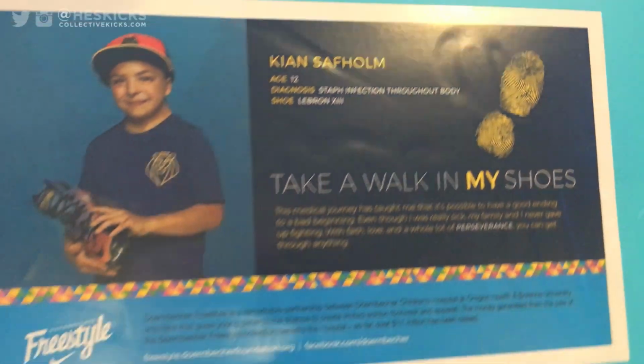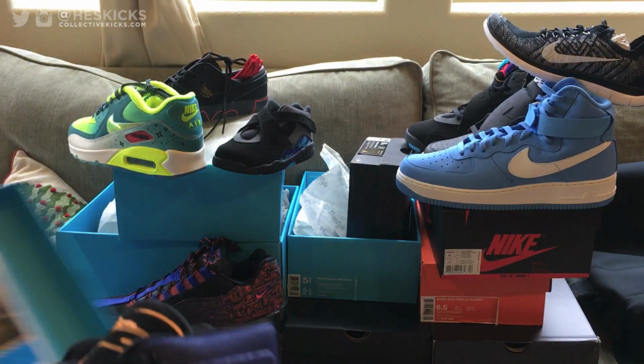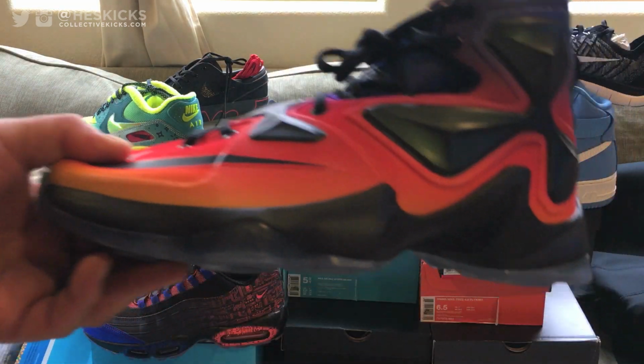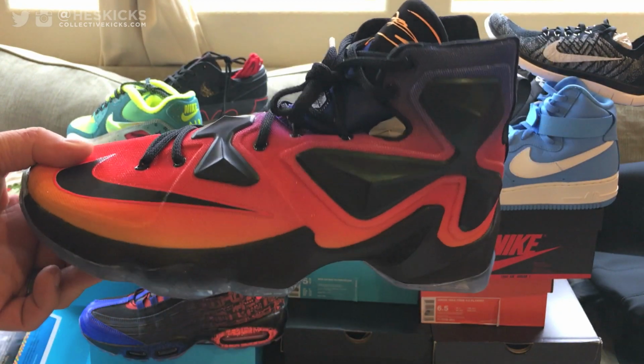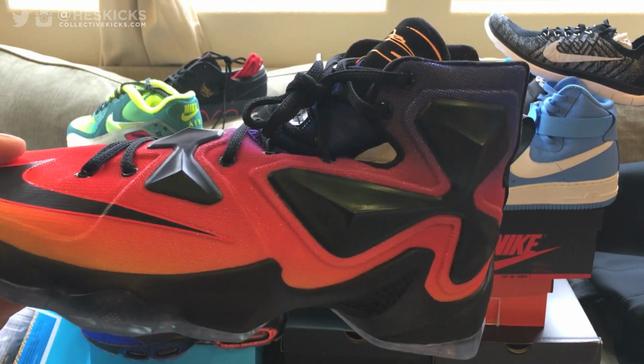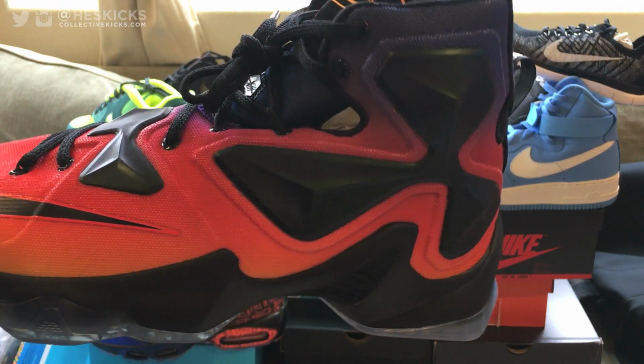This is Kian, and I just dropped the other lid, but this is Kian right here, and his LeBron 13s, and definitely a really cool shoe as well, and I was really glad that I was able to finally get these. Shout out to Kian and his family as well. Really fun family, really cool kid.